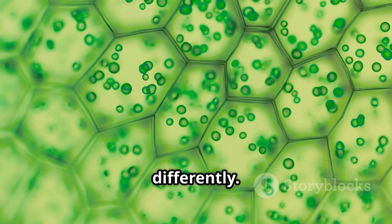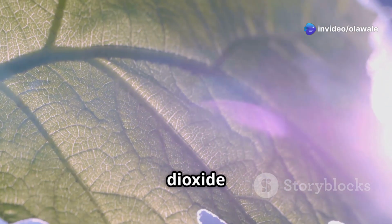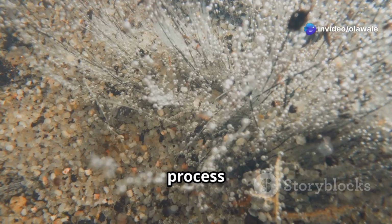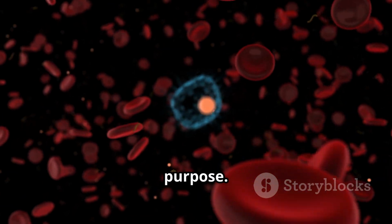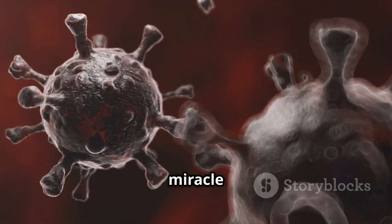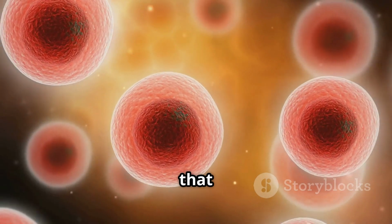Plant cells, they do it differently. They have chloroplasts, which capture sunlight and use it to turn carbon dioxide and water into sugar and oxygen, a little process called photosynthesis. Every part of a cell has a job. Every cell has a purpose. And with around 37 trillion cells in your body, all working in sync, it's a miracle we function at all. But we do, thanks to a microscopic army that never sleeps.